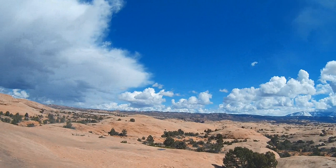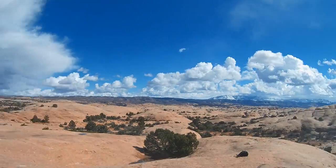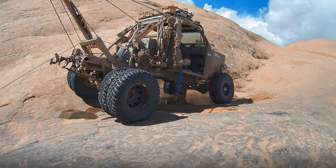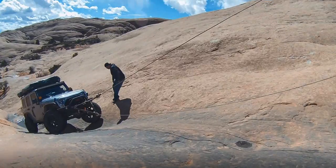Just a little shout out to the most extreme tow truck in the world, the guy up in Wisconsin. Dude, you can't handle this. Just saying. No, that thing ain't... All right. Can you drive a little bit?